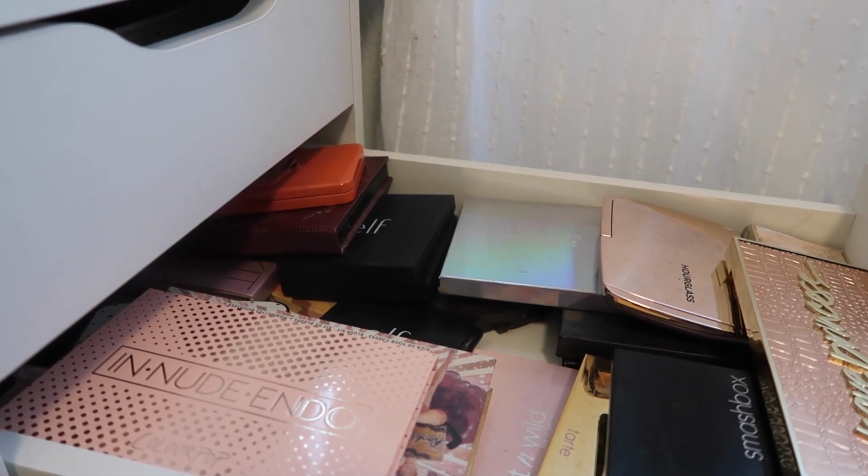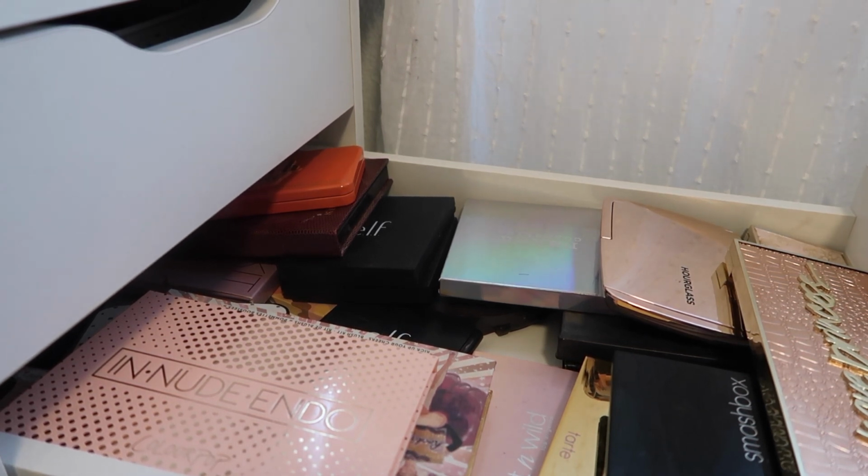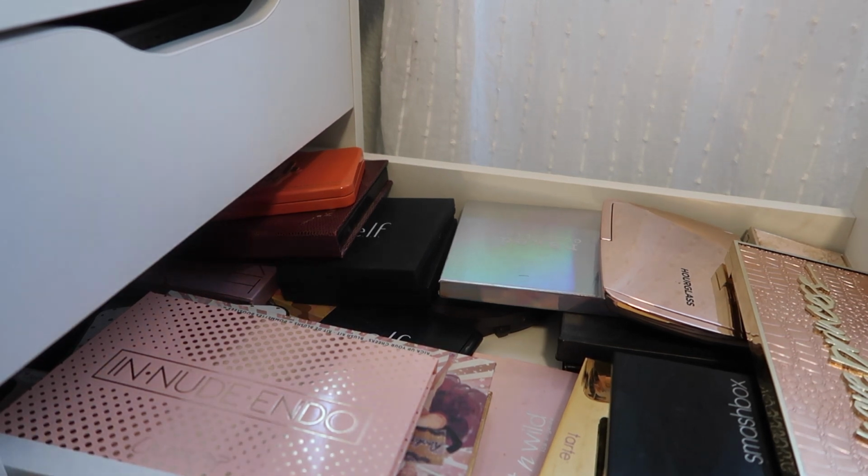So let's start off making a goal to get rid of at least 5, and knowing that I can donate anything that basically is still in really great condition. So that makes it a lot easier for me because I know it's going to go to somebody who's going to use it obviously a lot more than I do.